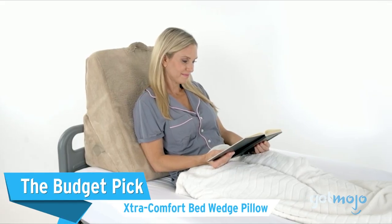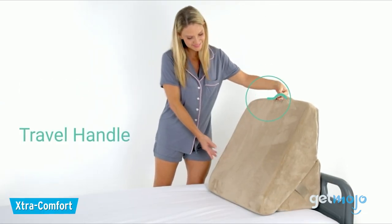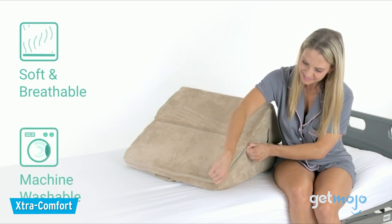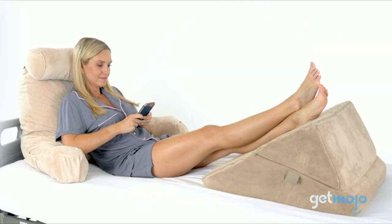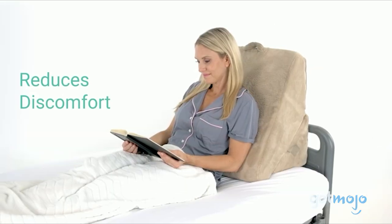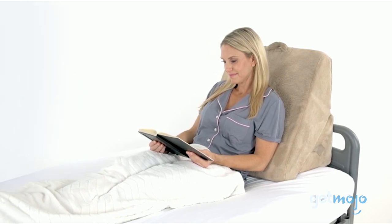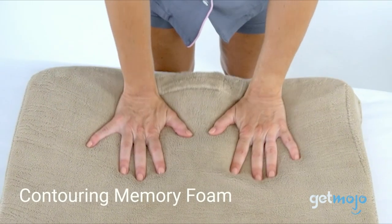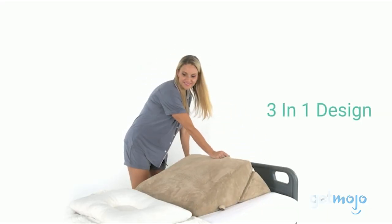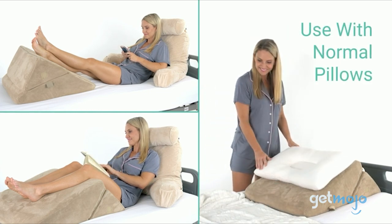The Budget Pick: Extra Comfort Bed Wedge Pillow. Next up is a wallet-friendly option for those who want to be able to use their wedge pillow in a variety of positions. Use it to prop your feet and legs, or sleep at a high or low incline with a headrest cushion to support your neck. Just underneath the soft cover is a memory foam pad, which is itself supported by a foam pad to offer support, whether you are sleeping, reading a good book, or enjoying your favorite TV show.